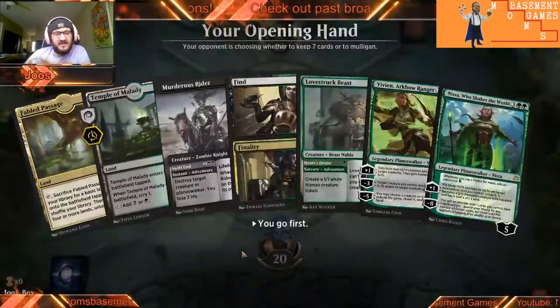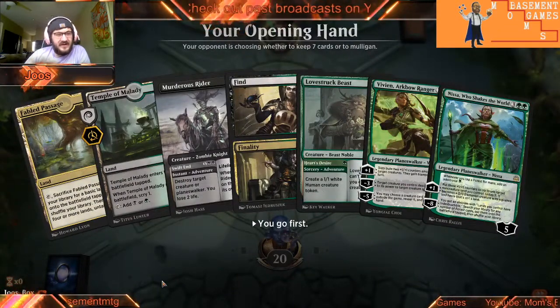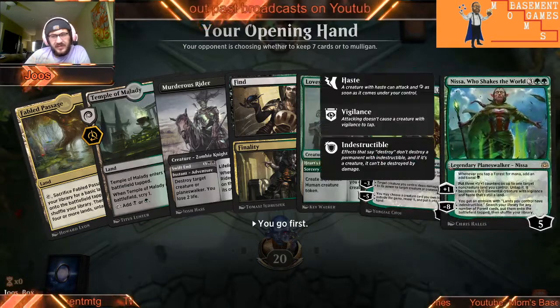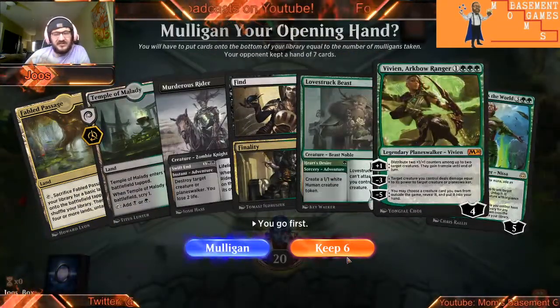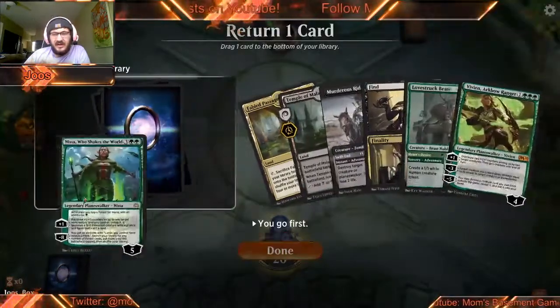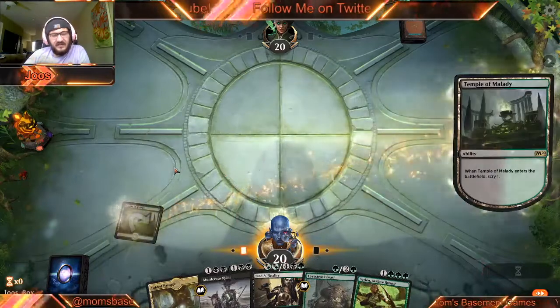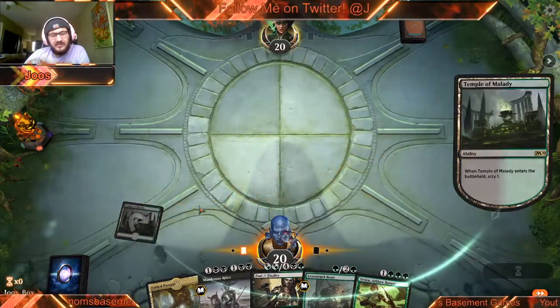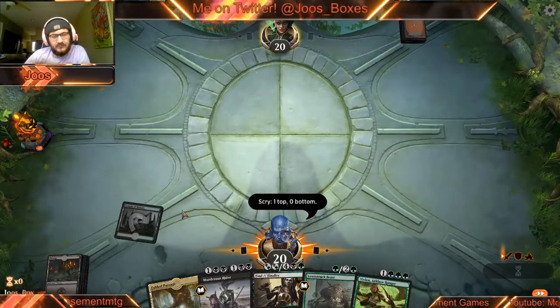This hand's too slow. This hand's still pretty slow, but it's better. Bring up a big Nissa. Big Nissa? That's a Vivien, not a Nissa. Come on, get together, Juice. Yeah, big Nissa on the bottom. I still call it a big Nissa. I don't care. Swamp on top.